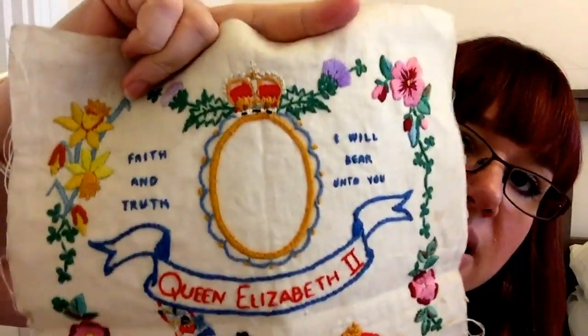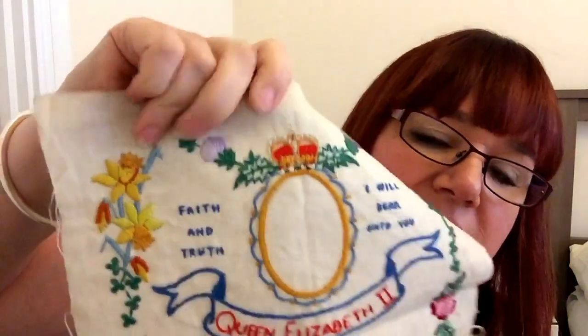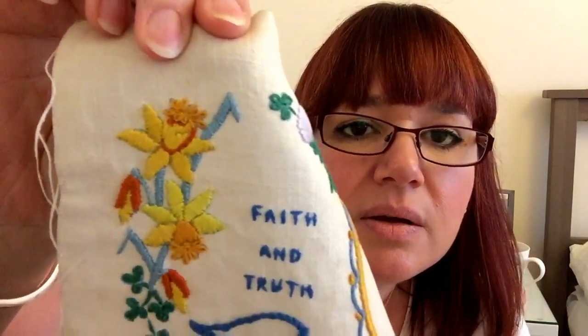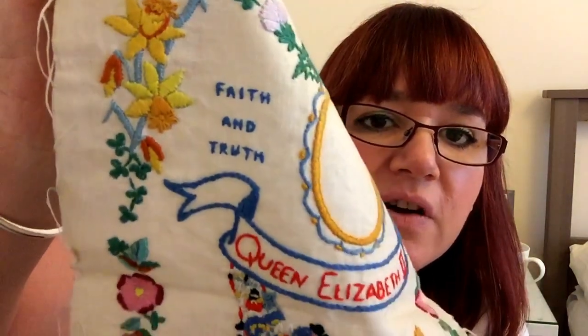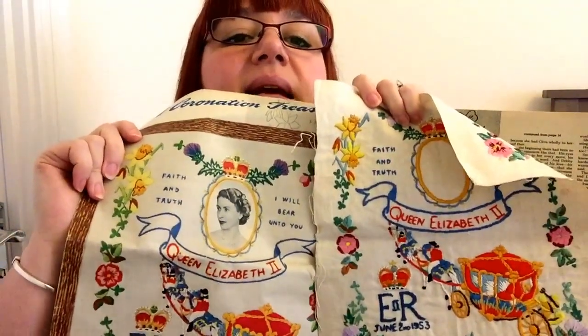It's absolutely stunning. I have no idea who sewed it, what the history of it is, other than the fact that it's for the coronation. But what an amazing find. Now, it's been sitting inside the magazine for as many years as I've had it. And you can see, I'll show you this again. Let's get it the right way round. Just how true to the pattern it is.